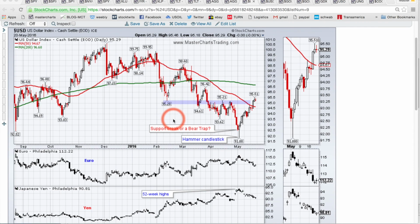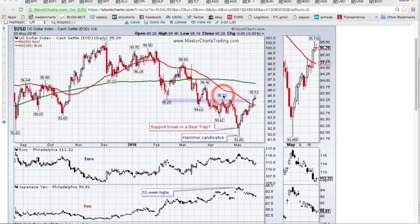All right, let's switch gears a little bit. This is the US dollar index on a daily time frame. I pointed out this big hammer candlestick, and I said several weeks ago that this was basically a picture-perfect hammer candlestick with a follow-through, just beautiful continuation higher. And this was the next chart.